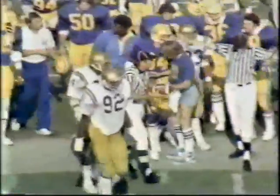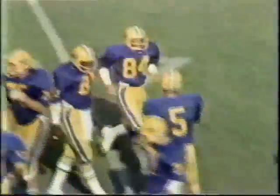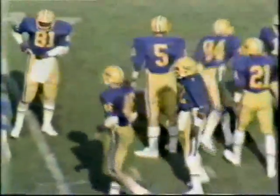Pops it up in the air. The pass is complete. Good for the first down to Dave Mone. Mone is popped out at midfield, and so California now starting to move it a little bit against the UCLA second line defense in the main. Some of the first unit is still out there.